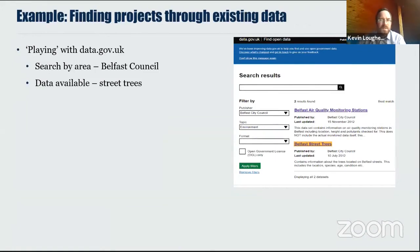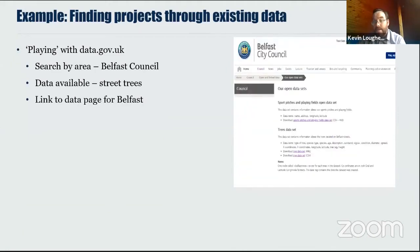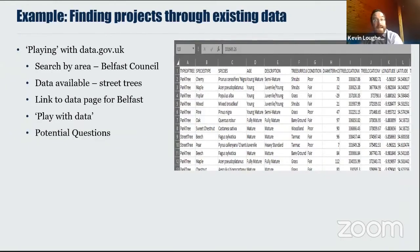So I was like, okay, what does Belfast street trees actually comprise? That linked me to the data page for Belfast. We start to see there's information on sports pitches and playgrounds, which could be a really interesting project in itself. But I was like, oh no, I'm now hooked to understand what is meant by Belfast tree data. So I downloaded the data set and started playing around with it, and started seeing that Belfast actually has a large database of the trees in the city itself, such as the species type or its age, or what I suddenly became interested in, they monitor the conditions of the trees themselves.